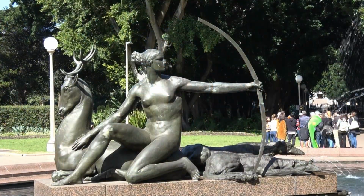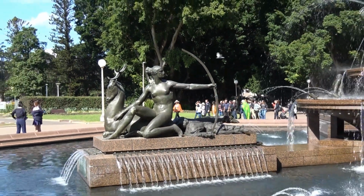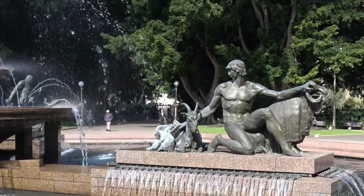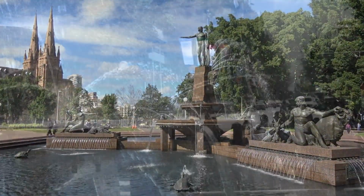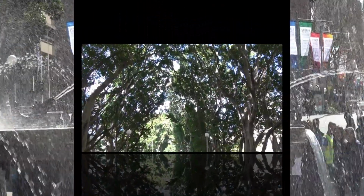And here we come to the highlight of Hyde Park, the Archibald Fountain. It was named after J.F. Archibald, owner and editor of the Bulletin magazine. It was designed by a French artist to commemorate the association of Australia and France in World War I. And did you know that he never actually saw the sculpture placed in Sydney, or the unveiling in 1932?